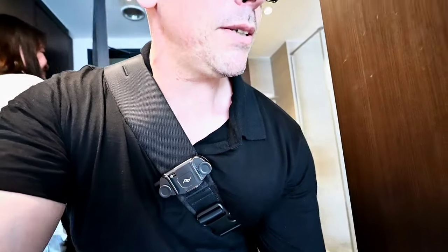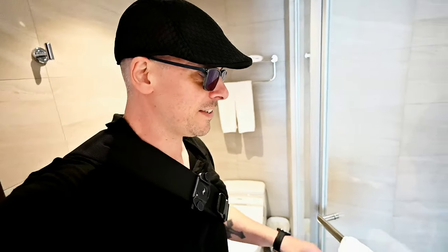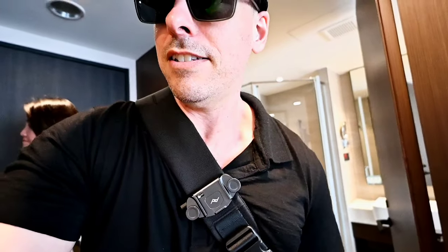And this is the initial look in the room. Put the bags down, have them fall over, dump everything out. Nice toilet again. Love those toilets. Stand up shower. Also have a soaking tub. Nice soaking tub. The place looks fairly clean. Let's get my sandals off. Main door behind me. Full length mirror.